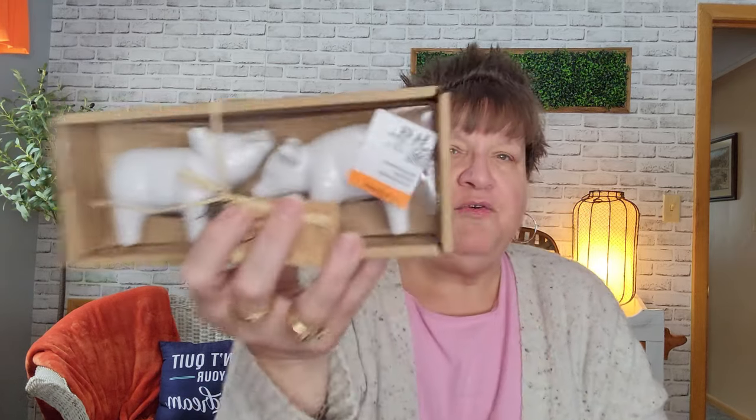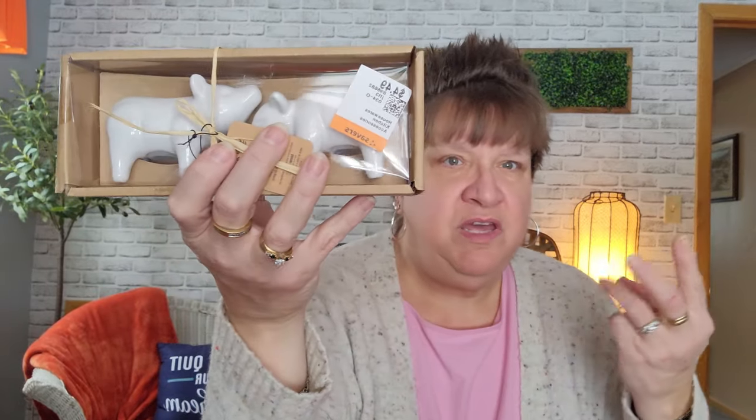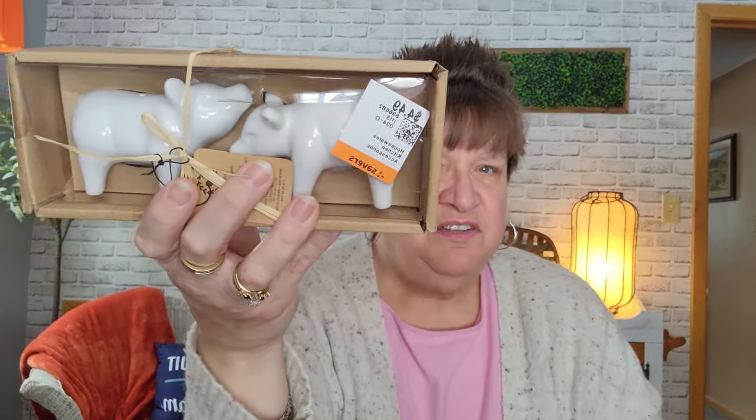But I'll probably just take these guys out and price them. They were $4.49, so 20, 40, 60, 85 cents. So not too bad. I'll put these out for probably $7, 7, 8 bucks. Most of my salt and pepper shakers go from like 7 to 10, depending.